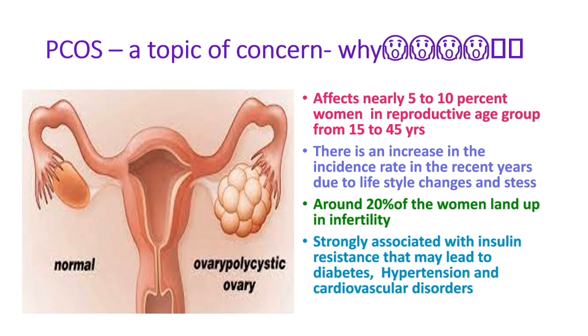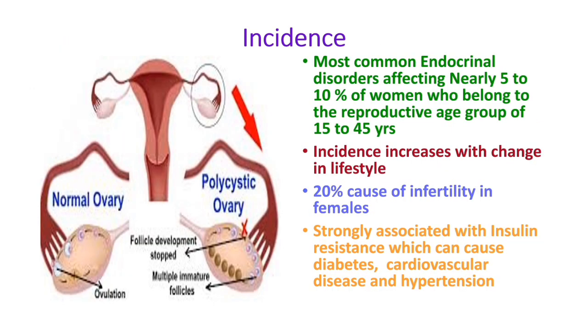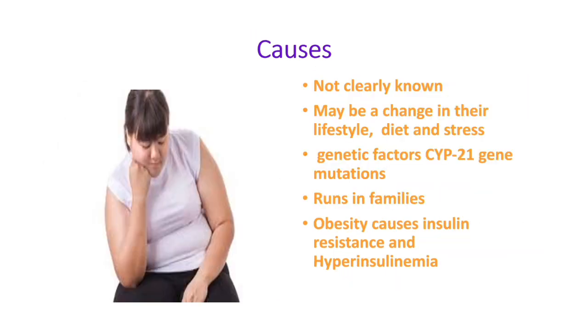It is the most common endocrinal disorder, affecting nearly 5 to 10% of women who belong to the reproductive age group of 15 to 45 years. The incidence increases with change in lifestyle. It is nearly 20%, causing infertility in females, and is also strongly associated with insulin resistance, which can cause diabetes, cardiovascular diseases, and hypertension. The cause is not clearly known, but it may be due to a change in lifestyle, diet, and stress. There can be genetic factors, that is CYP21 gene mutation, and sometimes it runs in families, that is hereditary, and obesity causes insulin resistance and hyperinsulinemia, which can cause PCOS.